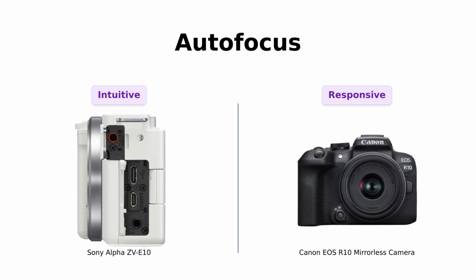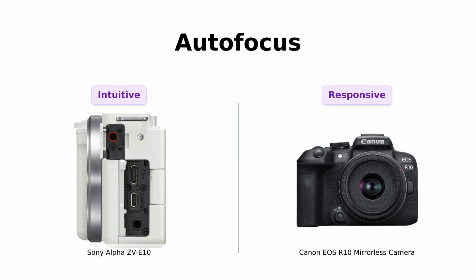Both cameras excel here, but the ZV-E10 has the edge for content creators.